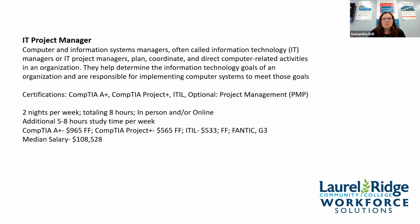IT project manager. This is one of our newer occupational pathways. More and more businesses are requesting that employees have some type of project management included in their experience. So we have bundled together the CompTIA A+ and CompTIA Project+. Project+ is our newest certification class, and this is going to prepare someone to manage small to medium-sized projects throughout their organization.